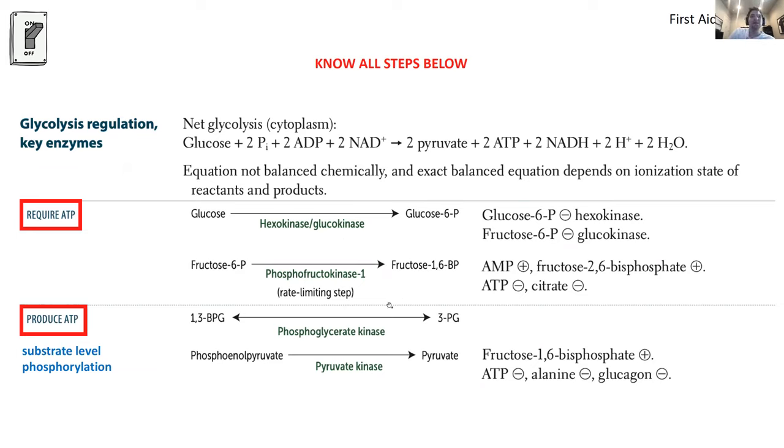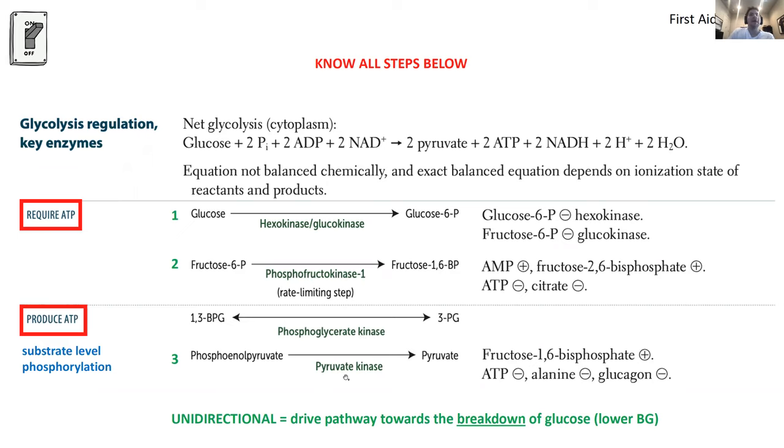Okay, so again, these are going to be important enzymes. And again, these are unidirectional, so they're going to drive this pathway. Once you go past them, you can't go backwards. So we're going to be breaking down glucose. So again, you see the little switch here. So we're on. That means we're on the insulin pathway.